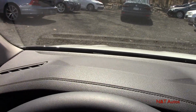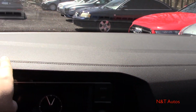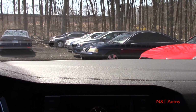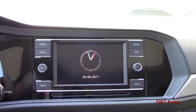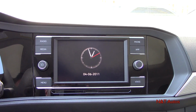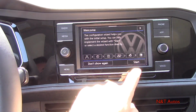Taking a look up here, we have a very nice dashboard. It is all soft to the touch, and we have this sort of mimicked stitching up there. I really do like the quality of the dashboard. It looks very nice. Down here we have the standard 6.5-inch screen. You can also upgrade to a little bit of a larger and more functionality screen. Right now we just have a digital clock here, and we could turn the radio on by just pressing the on button there.